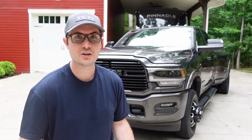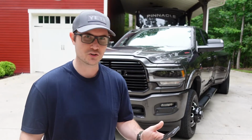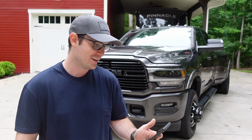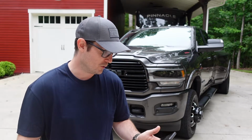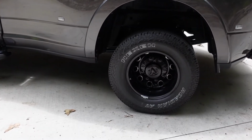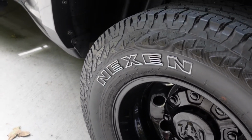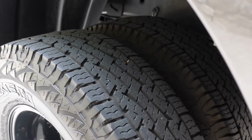All right, next question is going to be on the tires. I've gotten a lot of comments and questions on the tires, such as why did I put what many of them have called cheap Nexen tires on my $80,000 build? Well, for dualies, Ram only offers the Nexen tires. They offer a highway tire option and then an all-terrain tire option. That's the one that I chose. And it is what it is.